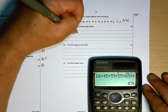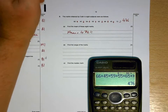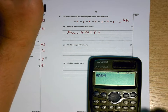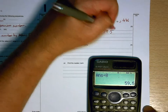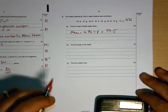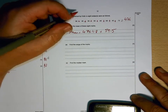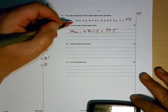So the mean is 476 divided by the number of numbers, which is 8. So 476 divided by 8 is 59.5. Now for the range and for the median, we need to have the list in order. So I'm going to write that list out again, and I'll write that here because we're going to need it for the median.